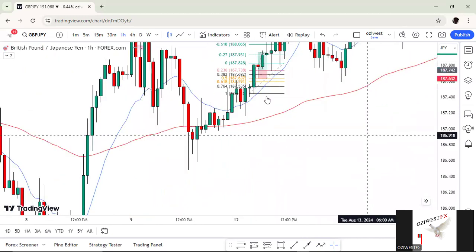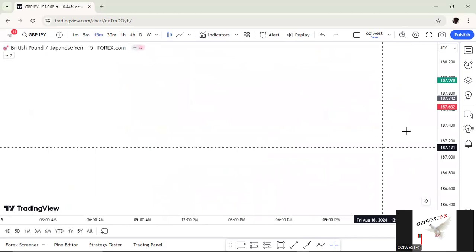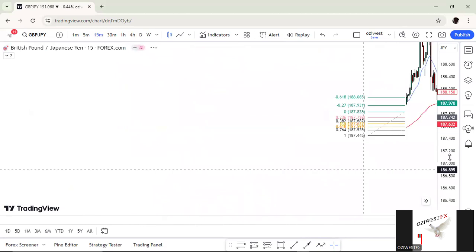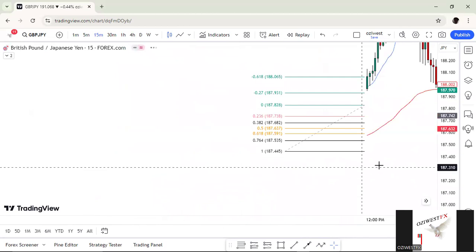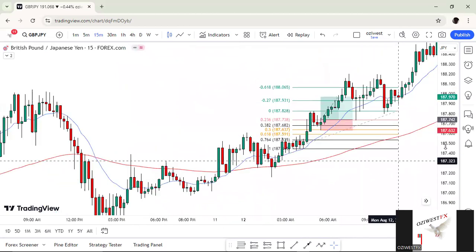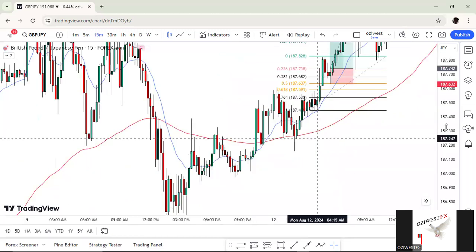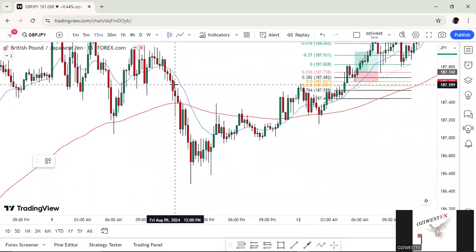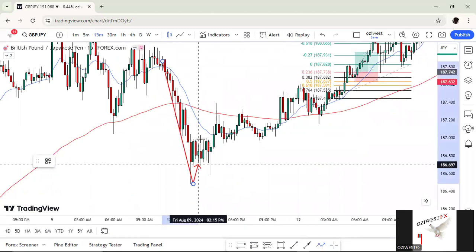Now, when it comes to this particular entry, coming to the 15-minute time frame, this was like an hour or two before London session open. I noticed price gave a break and retest here on the 15-minute time frame as well. Price gave this break and retest. As you can see, it's something similar to what we saw on the 4-hour time frame. We had this lower low, lower high.